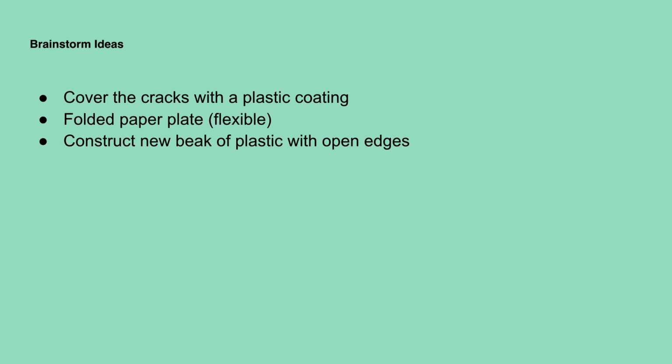So, although we have 3 ideas, we can start narrowing down which ones seem like they're going to work and which ones probably won't seem like they're going to work. Like the paper plate, for one reason. Paper is very dissolvable in water, and so it probably won't work when the duck is trying to drink some water or to eat. And if we just focus on covering the cracks, then we're never going to address the other needs of the duck, which is the fact that it still can't filter the water out from its food.